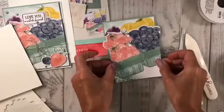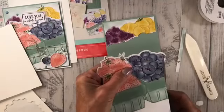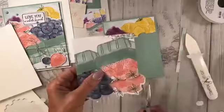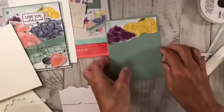This one is going to go right on top, but you can see it's too wide. So I'm just going to flip that around. Well, actually, I'll do it so you can see. And all I'm going to do is take my paper snips and go right up here and just snip that off. And the same thing with this piece. I'm actually going to do it backwards. This way I have a guide.